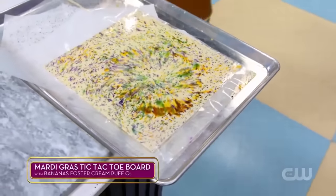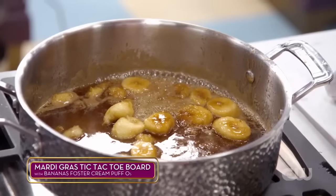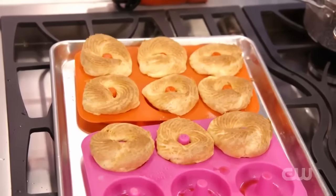My whole family is Cajun, and we celebrate Mardi Gras every year. So I am making a Mardi Gras-inspired tic-tac-toe board with Bananas Foster cream puffs in the shape of O's.